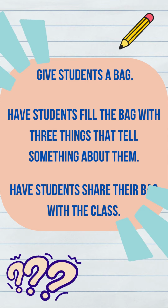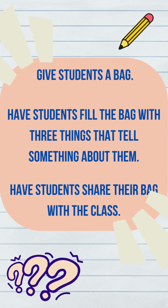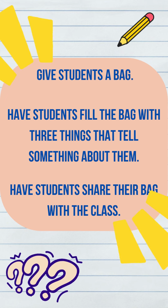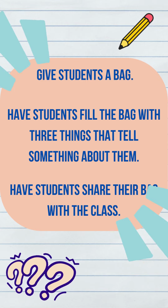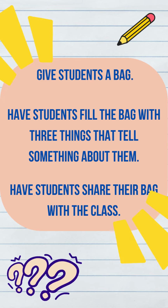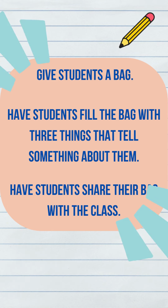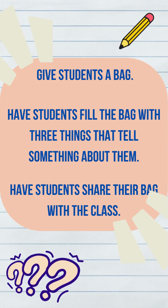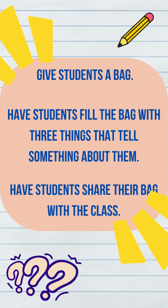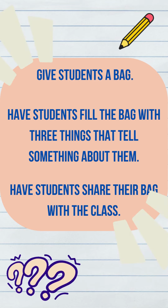Also, you want to be thinking about how you're going to share out. When students share out their items, what do you want that to look like? Do you want to have three students share a day? Do you want students to have one share at a time, but throughout your day, getting you through that first week or two of school? Also, think about what you're going to do for the students who don't bring in any items, who don't have anyone to support them at home. What is that going to look like for them?